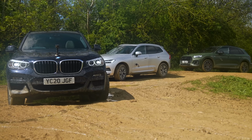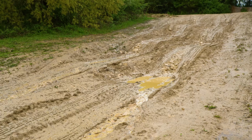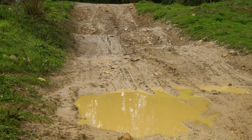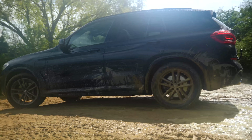For this next test, we're going to compare the cars' suspension travel, their ground clearance and their chassis articulation, because we're going to drive them down this slope and it's got little steps in it, so they've got to walk down the steps. And then we're going to come up a steeper, more aggressive slope with bigger steps and we'll see how they do. Darren will mark them depending on their performance over this course. Let's do it. So I'm watching the BMW go down now.